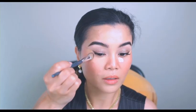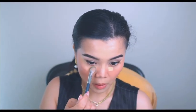But it's not bad. I can make it work. I actually can make this work without having to purchase another concealer for sure. I feel like I tend to use complexion products a lot more when they're actually my shade and not a completely different shade.